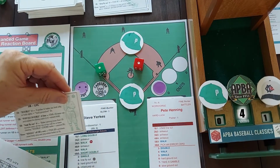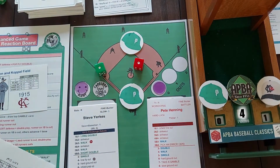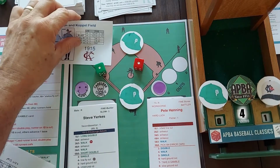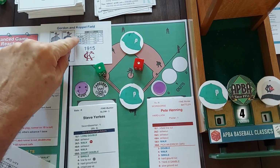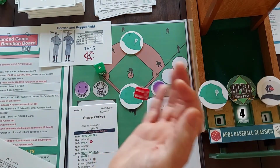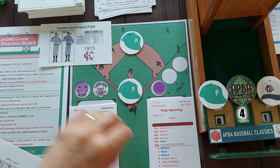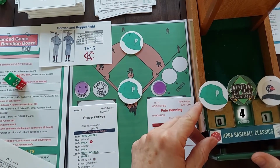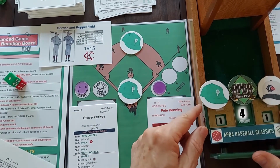Off the batter card, 1-1 is a long double. And that goes off the ballpark card. Yerkes is a right-hander, long double. If it's 1, he's going to stretch it into a triple. It's not a 1, so it is a double, but an RBI. Ties the score 1-1.